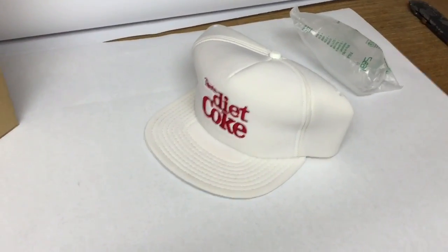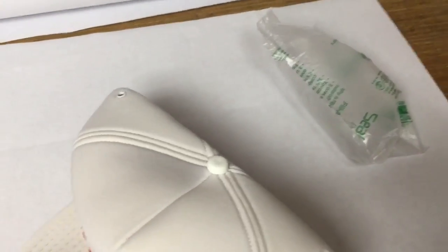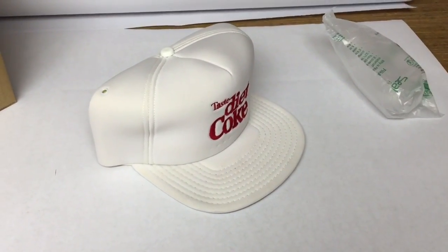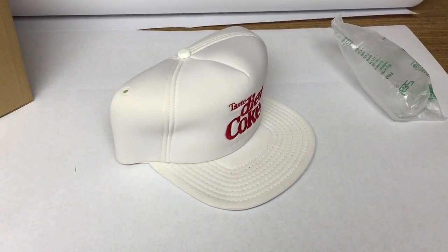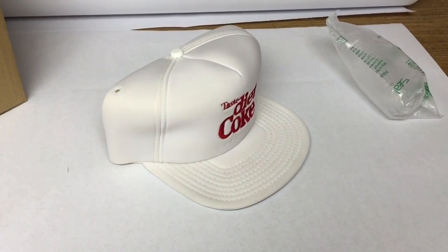Just a vintage Tab Diet Coke trucker hat. It's all foam all around. I still call it a trucker hat. Pretty good shape, pretty much unworn, and this sold for $30. Probably a 50-cent garage sale pickup. Bought a lot of hats over last summer. Lots of totes that were just full of trucker hats, and you have to just sift through them all.